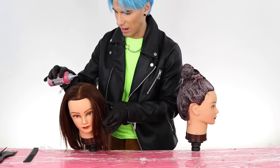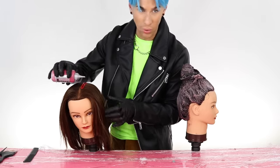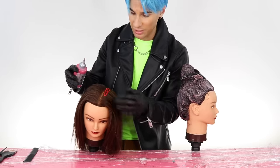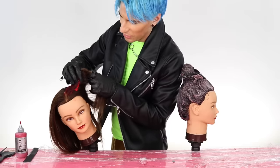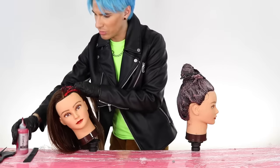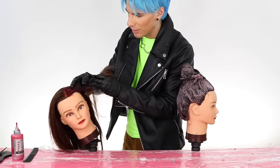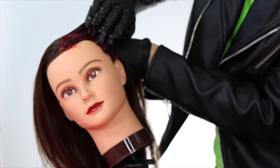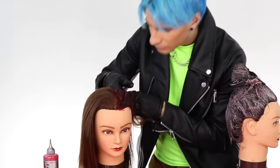Okay, I don't even know how to start this. I guess just start pouring it out. Whoa, that's some red color. I'm not gonna lie, this is kind of fun. I'm gonna show you guys the front. Oh no, this is really weird. Should I go like this and like shampoo? Oh no, it's gonna get all over the face. Okay, I mean, it's very vibrant. Don't drip, don't drip. Oh my God, this is difficult. Please don't drip on me.